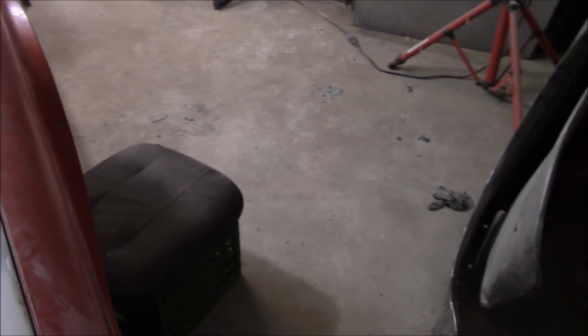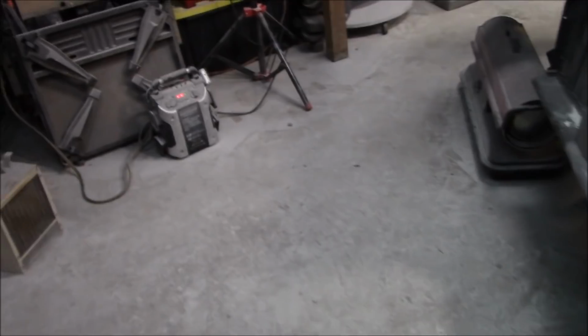Again, tomorrow we're supposed to be getting a visit from Alin and Nick. We're going to play around with the red fenders tomorrow, so I want to get the garage as clean as possible and as organized as possible for that visit. So that's what we're up to this morning.